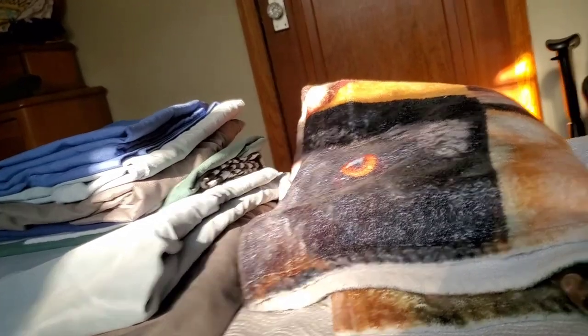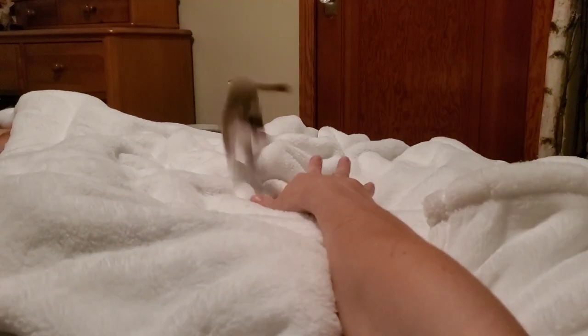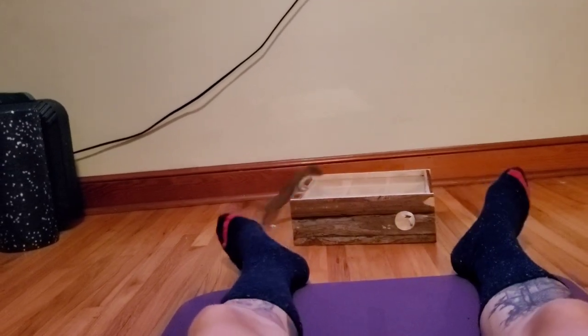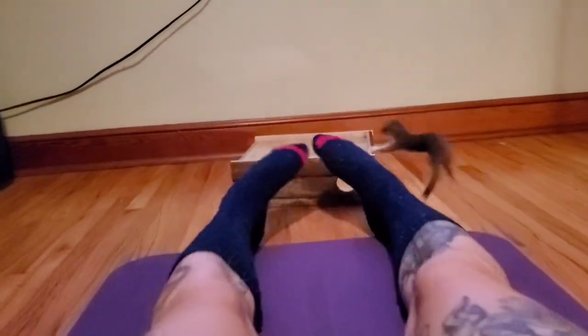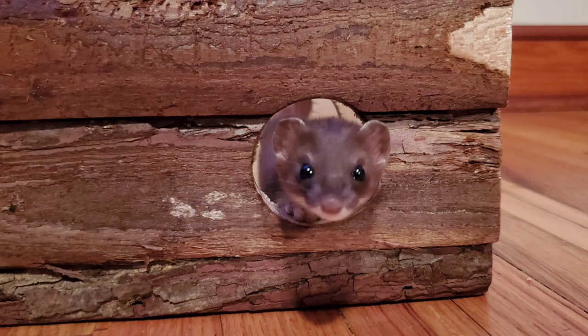Despite her very sharp teeth, she never actually bit me hard. Here I think I was doing laundry and she was helping. Always made every activity so much more fun. I was doing yoga again. I brought her out in her maze box. There she is, peeking her little head out. She's so crazy.